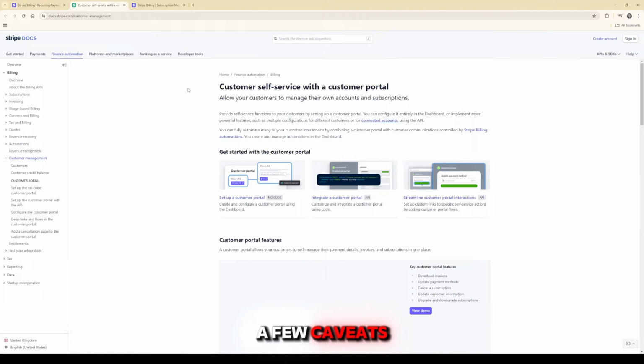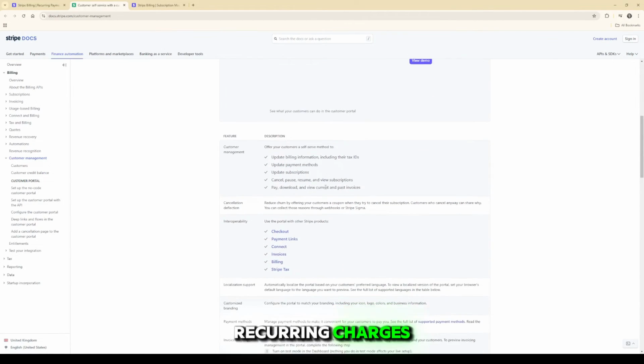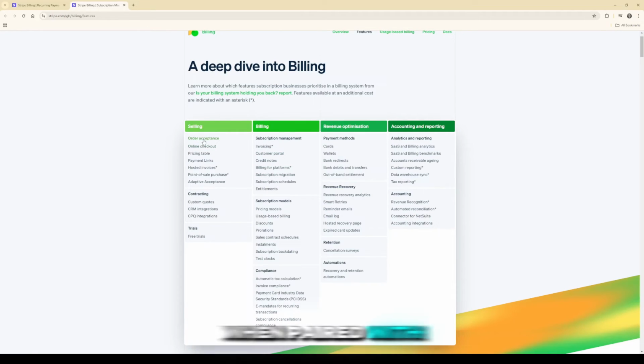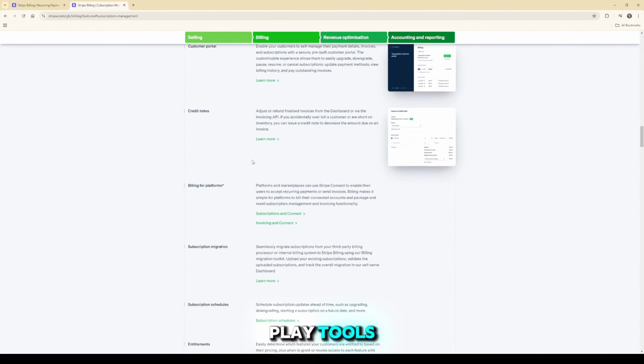However, there are a few caveats. Stripe's pricing includes a 0.5 to 0.8% fee on recurring charges, which can add up quickly for businesses with thin margins. Also, while Stripe is easy to use, its full potential is unlocked when paired with some coding skills, so it might not be the best choice for those who prefer plug-and-play tools.